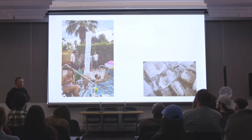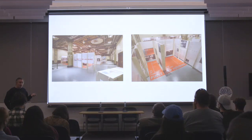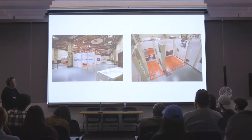So now I want to talk a little bit about offsite manufacturing and digital fabrication. The first time that I had the opportunity to work on a wooden structure that was completely made using CNC routers was in 2002-2003, I organized something called the First Step Housing Competition in New York.